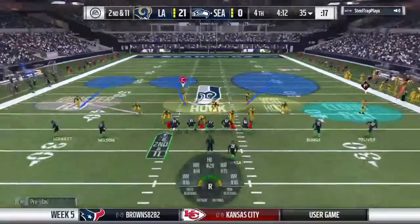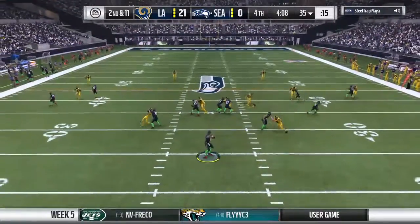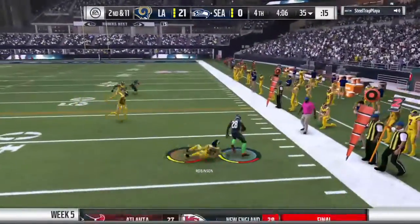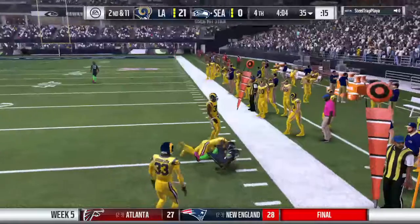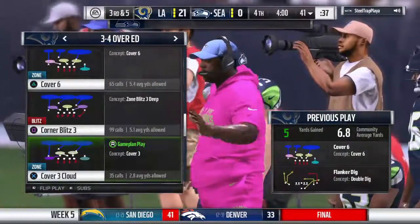It's second down. They'll put 2 receivers left, 2 to the right. On second down, here's Bortles. He's going to find his running back. It's complete. And able to break 1 tackle, but then quickly brought down.